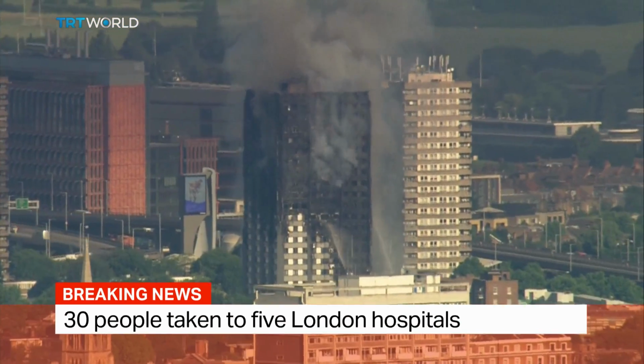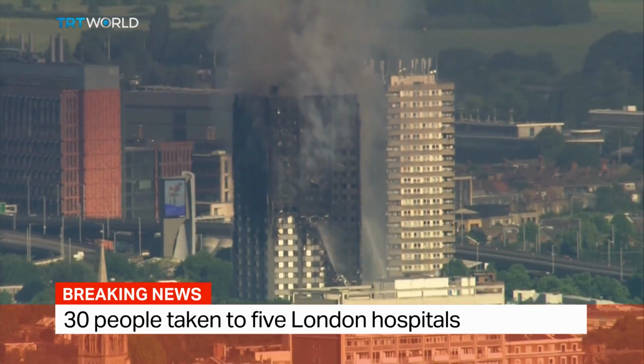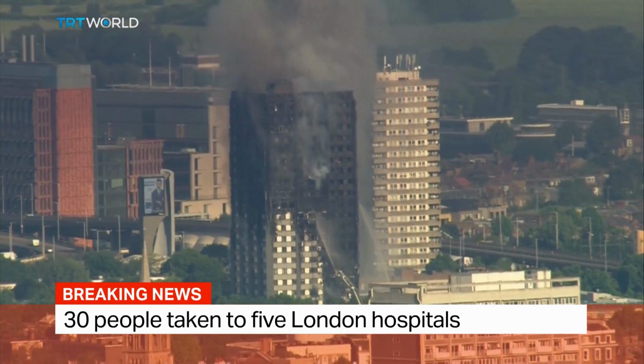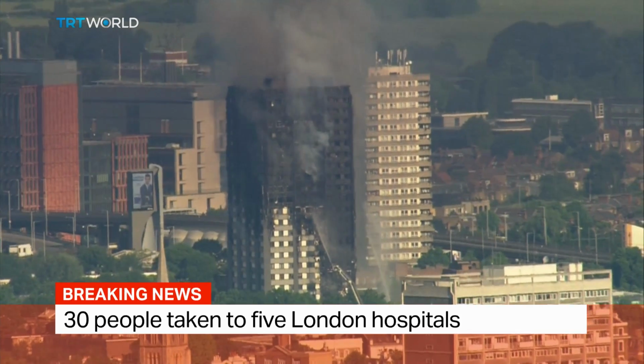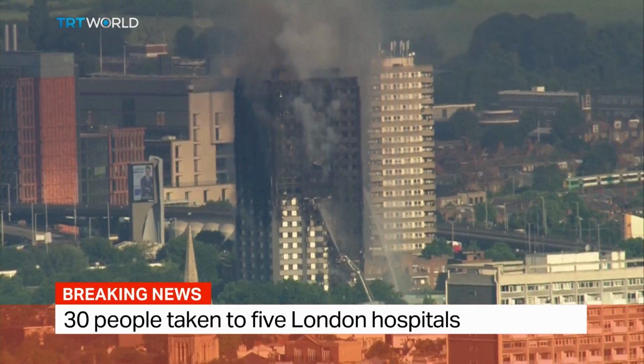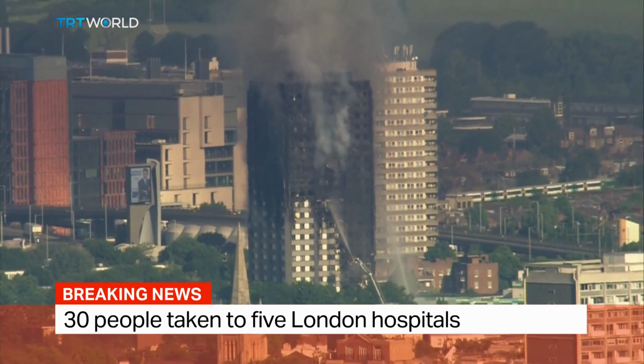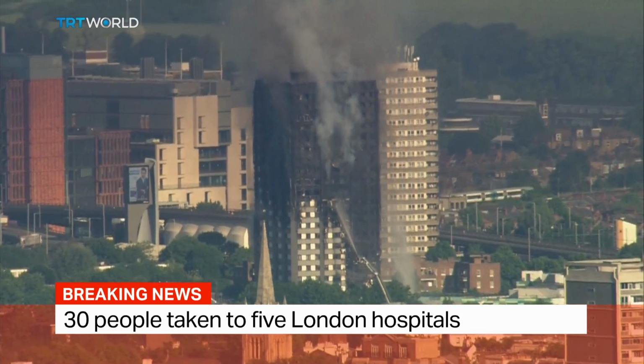Yes, there was some concern, Phil, as you mentioned, of the cladding. I'm sure you've been following the news this morning. There was some renovation done to this building a couple of years ago, and new cladding was put outside. A lot of the reporting I'm seeing on social media says that it went up like tinder. So from your viewing of it, what else can you judge from the fire, from what you've been able to see? It started on the lower floor, then spread very quickly.